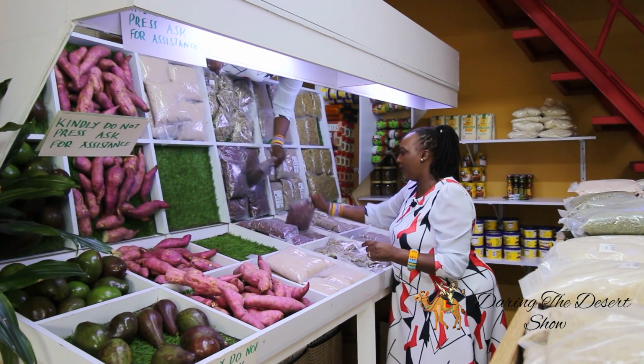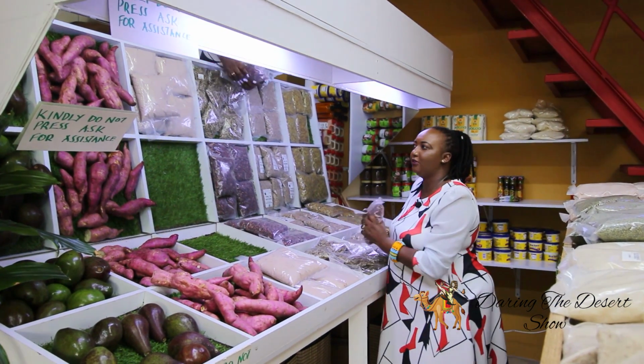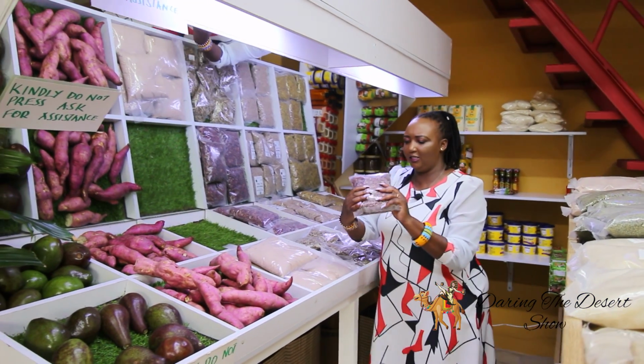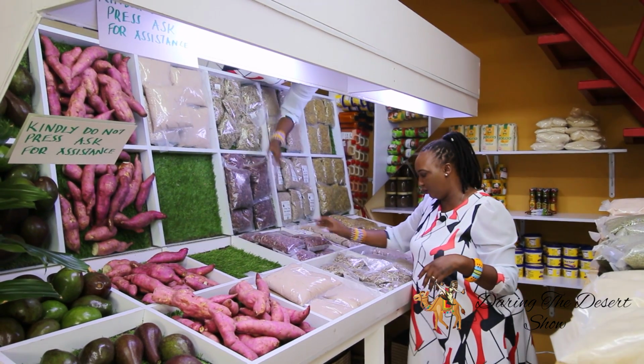We have beans. What do you call these beans? I know them in my native language, but you know, you have it. The camera will come close and you'll see all the produce we have.